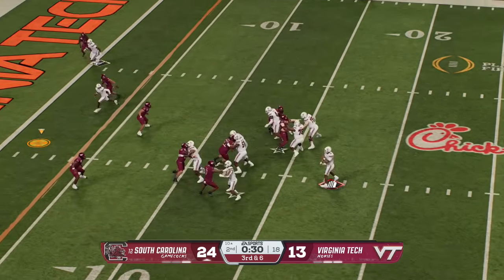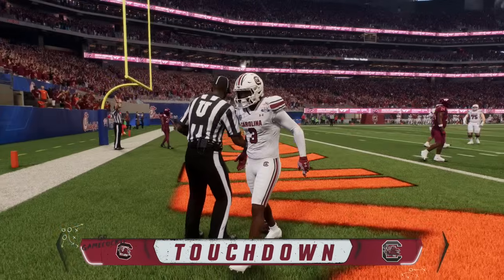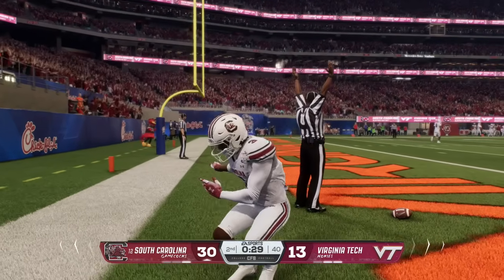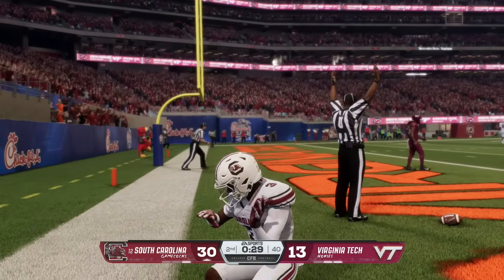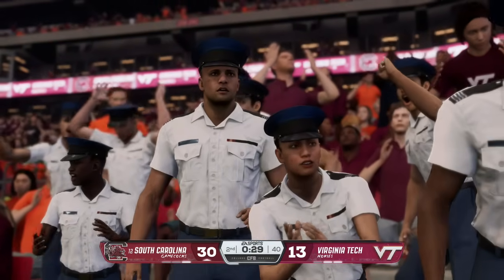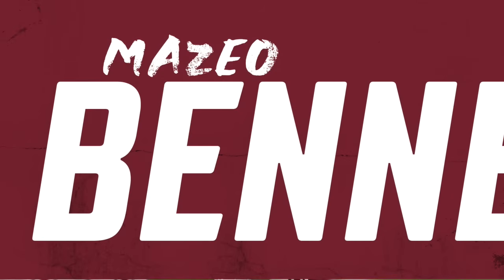Looking to throw. It's Sellers. Pass caught. Can he get in? And he's in. Touchdown, South Carolina. Oh, man, these guys will not be stopped. Talk about putting up points before halftime, and then really putting some distance on the scoreboard. This defense is officially reeling.